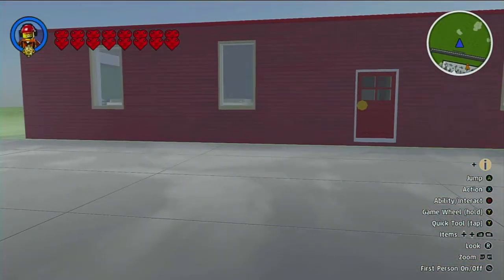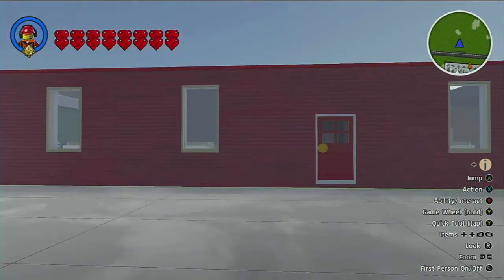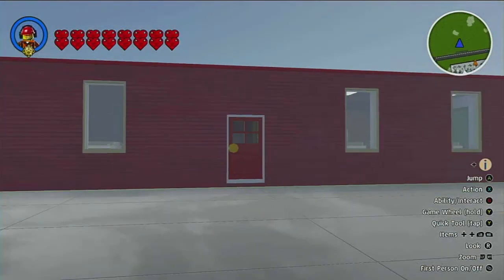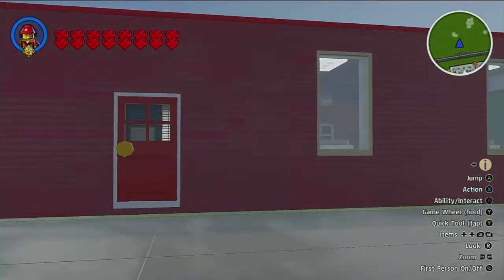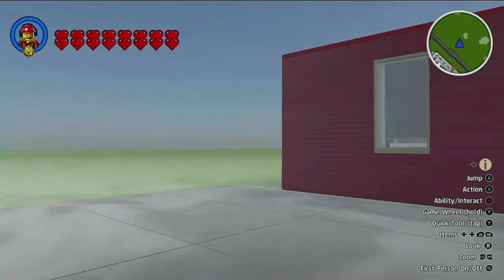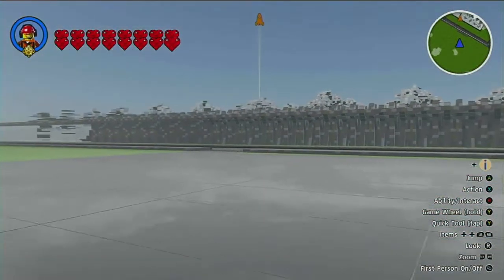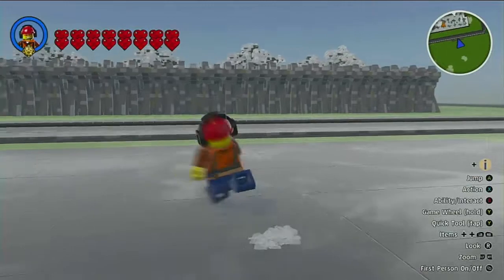But eventually, when we build more schools around the city, we'll put cafeterias in them. Because if you think about it, when you go to a real school, there's always a cafeteria in there, because students have got to eat their lunch. They'll get hungry throughout the school day.